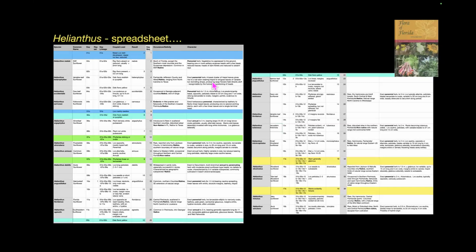So now I've taken Helianthus and put it in a spreadsheet as a way of analyzing it. And you can see that for the genus, the first split is basal leaves are well developed versus the basal leaves either are not well developed or not present, and the leaves go up the stem. So in these species here, the flower stalk either has very reduced or no leaves at all, whereas in these, the leaves are well developed all the way up the stalk. And this, by the way, goes all the way here. So just these few are like that, and all the rest have cauline leaves.